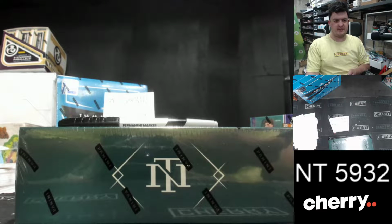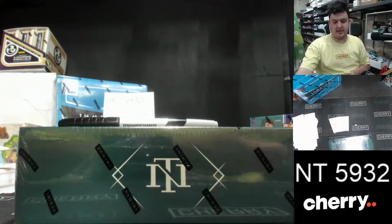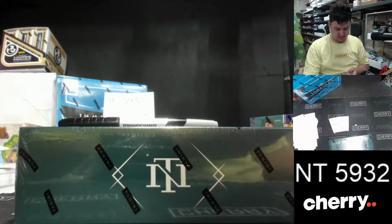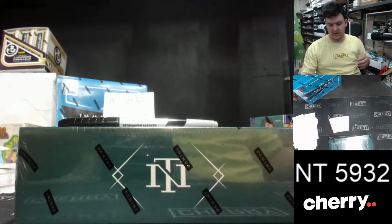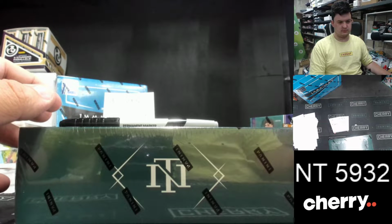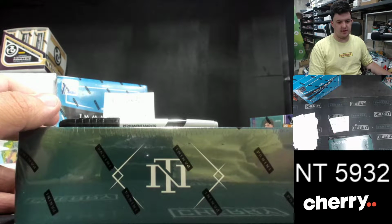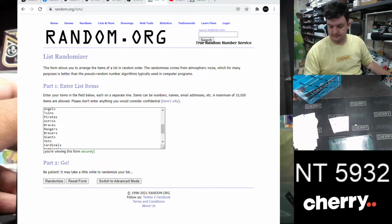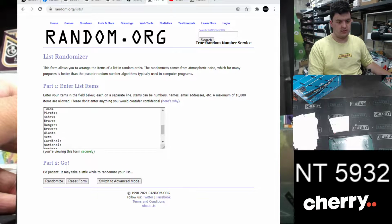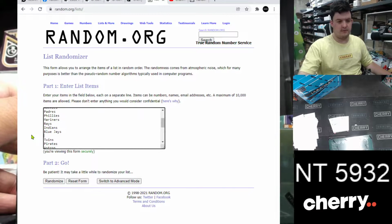We're going to randomize this list 5 times. Whoever's on top at the end will pick up the Angels. The Angels won't be on the list because they can't win themselves. Here we go. Good luck, all. Angels not in the list, can't win themselves, 5 times. Moving them 5 times. Let's do this.